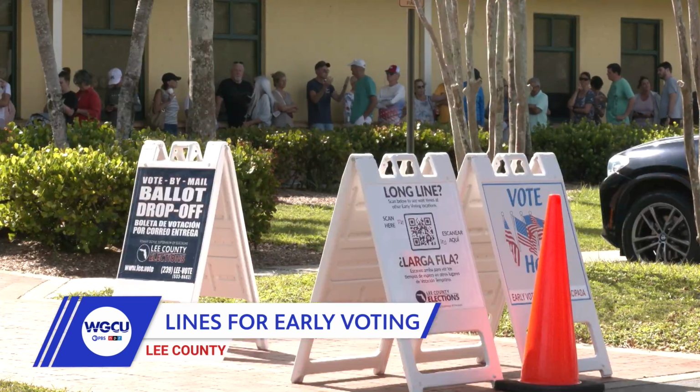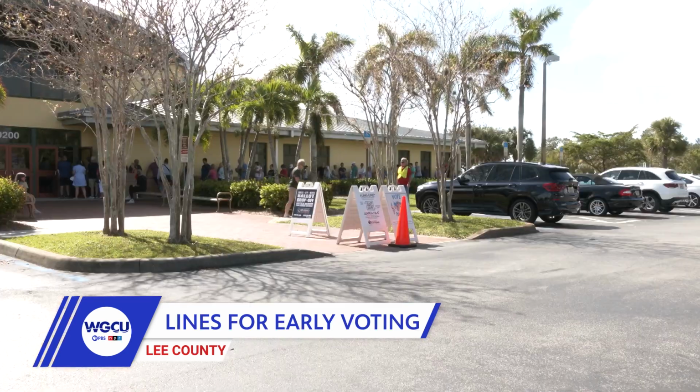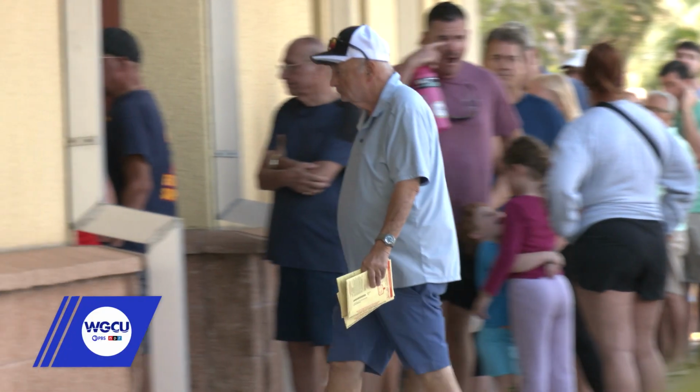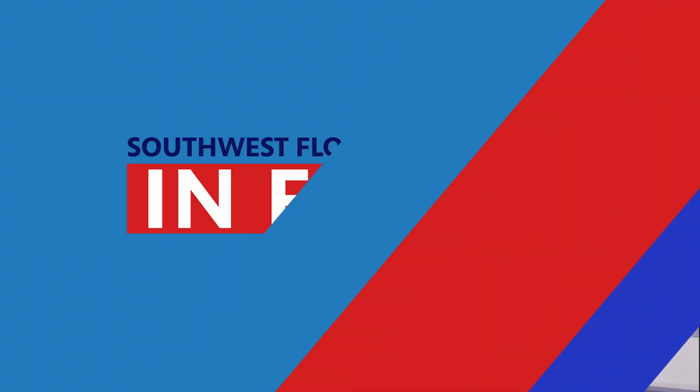In some counties like Charlotte, you can cast early ballots through November 3rd. Supervisors of elections offices throughout the state have posted wait times on their websites. You can also drop off mail-in ballots at early voting sites. And there's still time to research candidates and issues. The League of Women Voters has a tool to help.